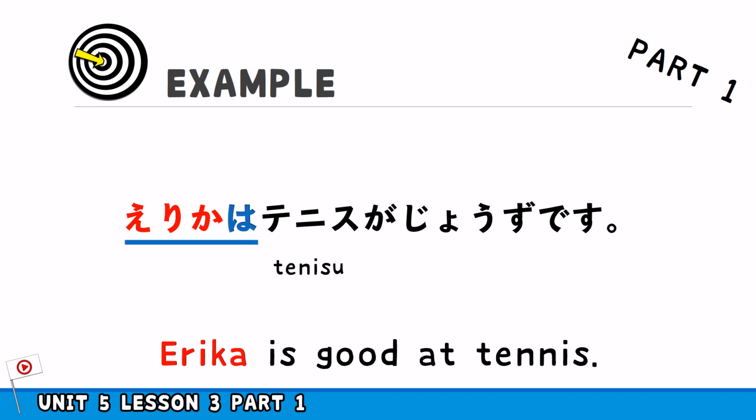This is then followed by the thing that the subject is either good or bad at. In our example, our subject, Erica, is good at tennisu, or tennis. So, tennis comes next. The next part is very important. You use the particle ga to mark the thing the subject is good at.